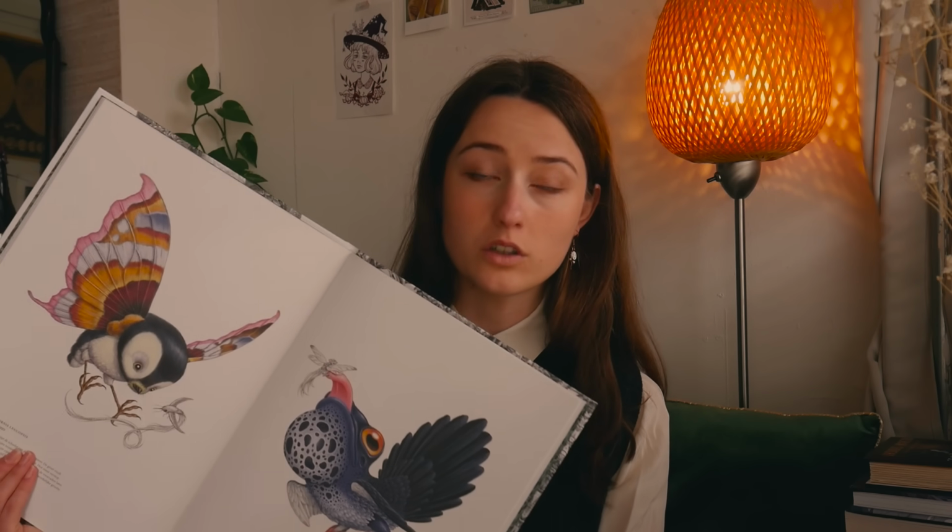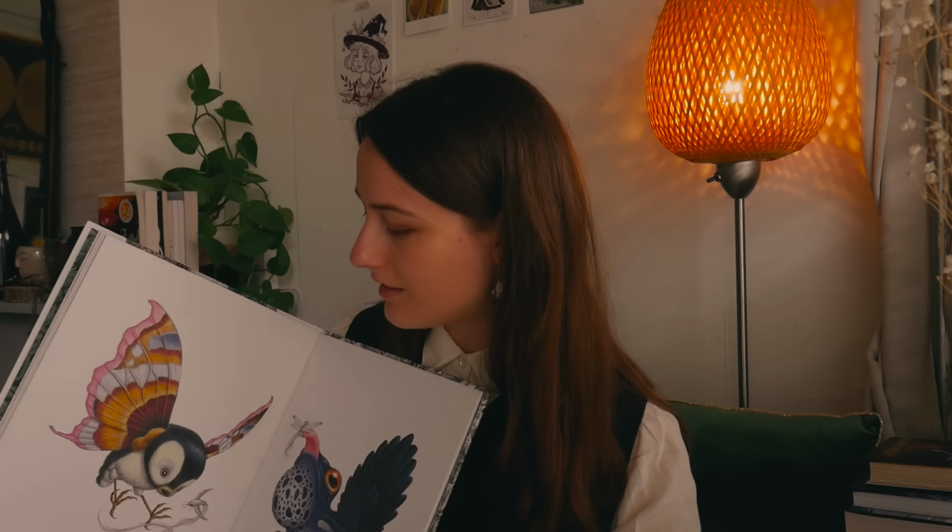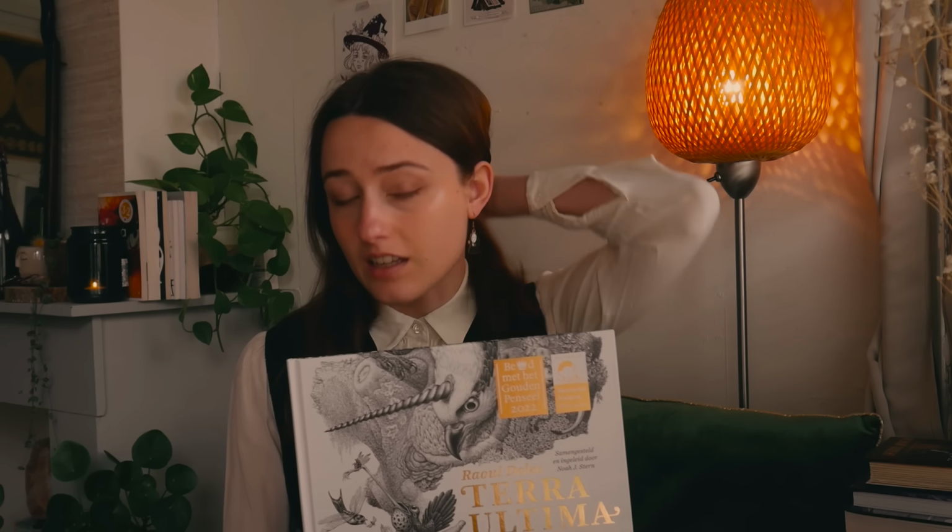And then on top of that, the illustrations are just gorgeous, which I love because I love art, and I've decided that I want to buy more books that have beautiful art in them. I will say that I tried looking for whether there's an English translation. I could only find a Spanish and a French translation, but as far as I know it hasn't been translated into English yet.